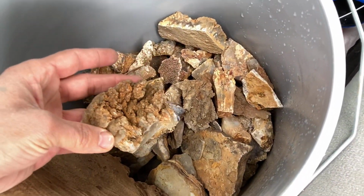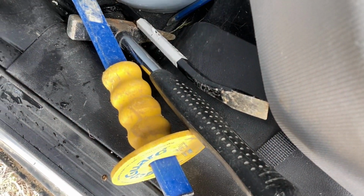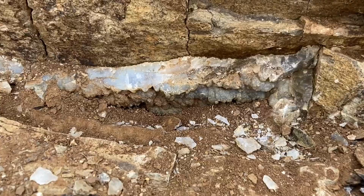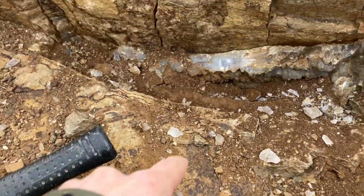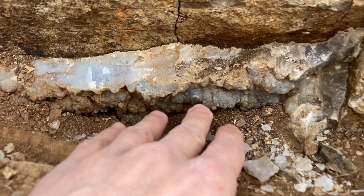Lots of this. All right, but I just found a botryoidal cavity. Let's go crack it open, get our tools, and get at it. All right, made it back to the car, got my tools, was headed back to that yellow mass when I just came across this one. Look at that.